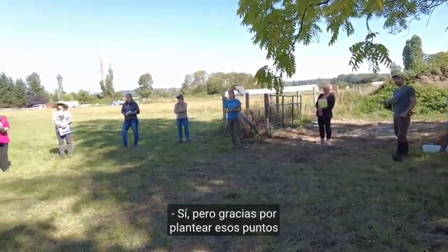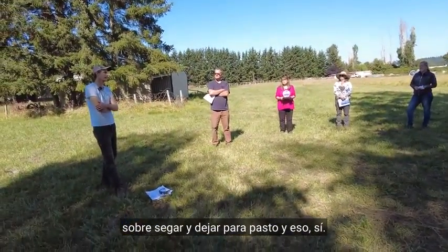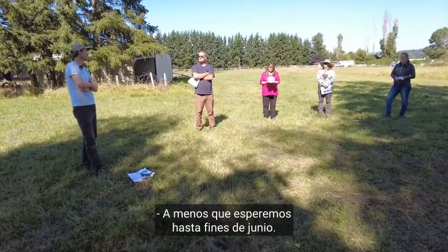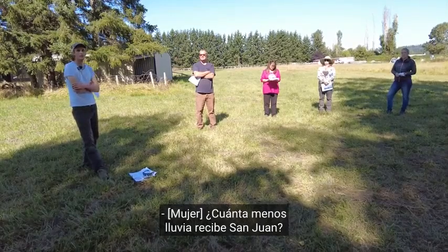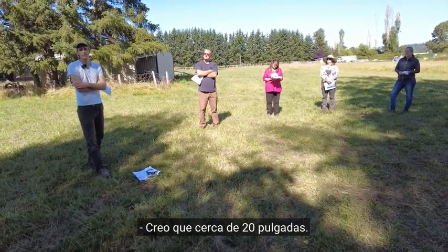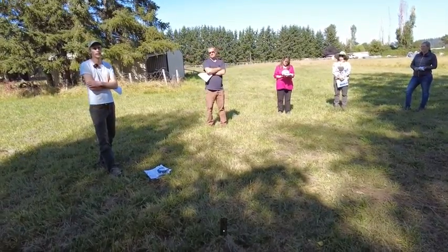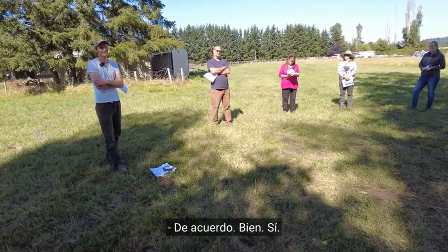Thank you for bringing up those points about the mowing and grazing. I think that adds a lot. We rarely have weather to put hay up, unless we wait till late June. How much less rain does Sam have? I think we're about 20 inches. Wow. Okay, rocky soil too. It varies, but yeah, there's a lot of pretty thin, dry soil.